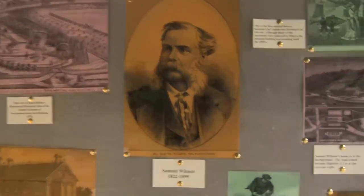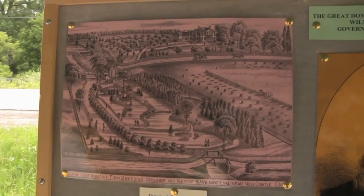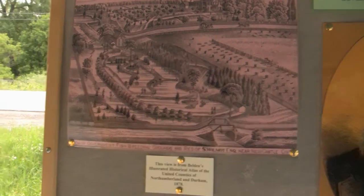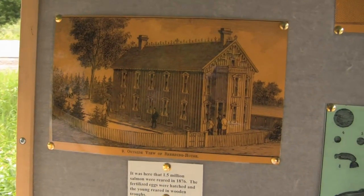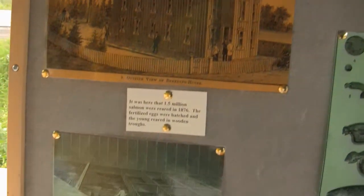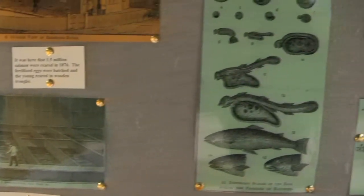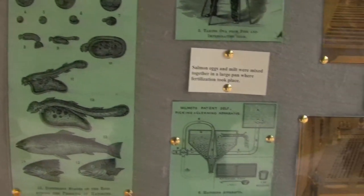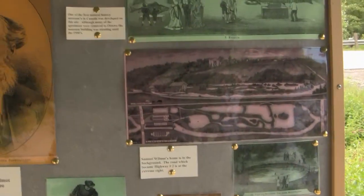We have several pictures of how the fishery used to look. Unfortunately, there is nothing left on the site of the actual hatchery, although some of the ponds can still be seen, but their retaining walls have eroded or caved into the ponds themselves. On the site, as well as the hatchery, there used to be a natural history museum, and Samuel Wilmot actually took part in the Great Fishery Fair in Paris, I believe, in the late 1800s as well, showing off his new breeding techniques.